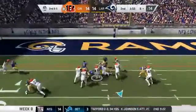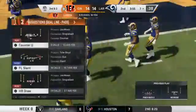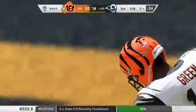They go back to the ground now with Mixon. And he'll take this from the 9 down to about the 7. A minimal gain. A.J. Green, his 4th touchdown on the year.